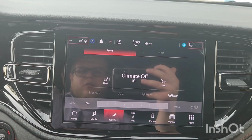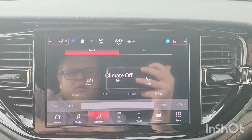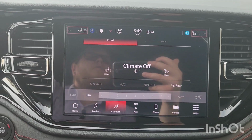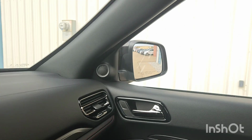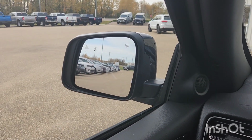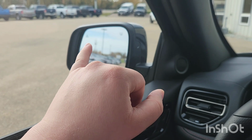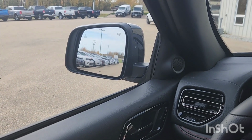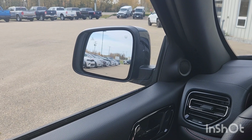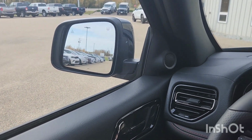You got your comfort, turn your climate. It's a little chilly. Got your defrosting window in the back, and then that'll also turn these on. Your mirrors, if they're frosted up in the winter. Got your blind spot detection, that little triangle there that'll illuminate if somebody's coming at you from the rear, and they're in your blind spot. Just in case you're trying to switch lanes and you're bad for shoulder checking, that'll help you out.